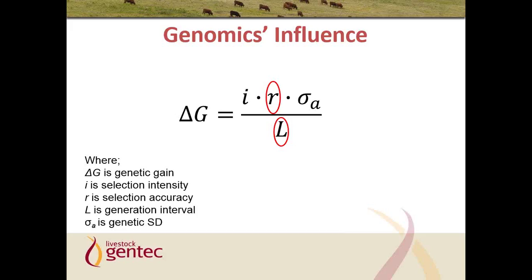But what genomics can do is you can have an EPD accuracy, or accuracy of a proof on a bull, as if he was 4 years of age at a very, very young age. Literally when a calf hits the ground, you can get a DNA sample from him, you can genotype it, and then you can have a very accurate proof as if he was 4 years of age on that EPD, and that increases accuracy of selection. So indirectly that leads to a decrease in generation interval. Generation interval would be how quickly you would turn over your bulls.